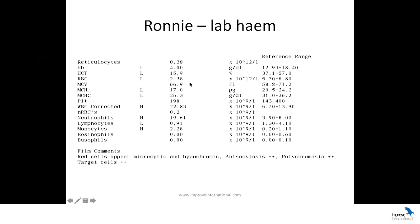So this MCV here is within range, but the cells were actually microcytic, so they were still small. And we had the presence of nucleated red blood cells, hence the corrected white blood cell counts. And that was still seen with neutrophilia, lymphopenia, and monocytosis. So again, part of our classical stress leukogram.